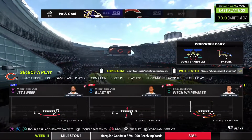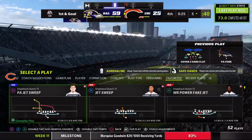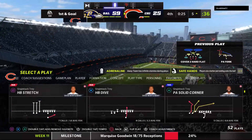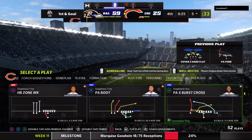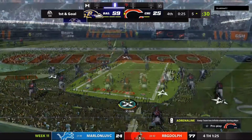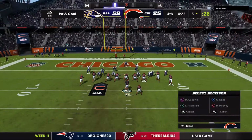Now the Bears going to use the second of their timeouts, as they'll stop it with 25 ticks remaining on the clock. First and goal at the 5-yard line. Well, that didn't take long. One play, and we're already looking at a first and goal situation.